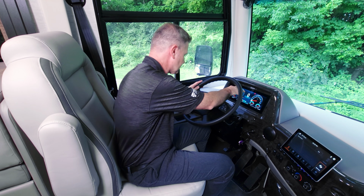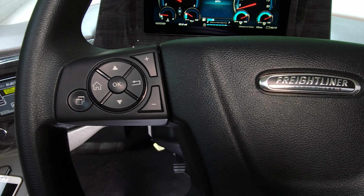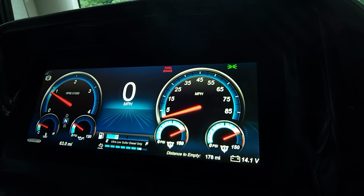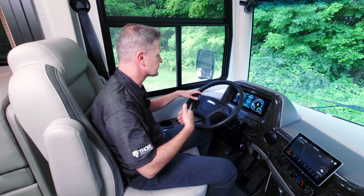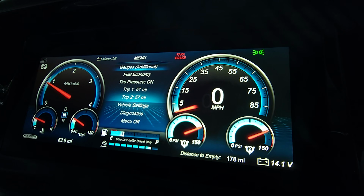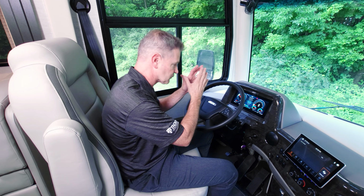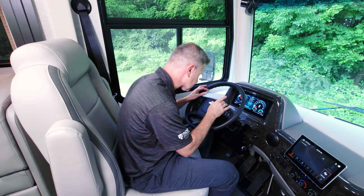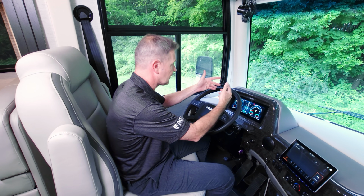We get into our OptiView dash here, controlled from your steering wheel over on the left side. You can dial this in to keep an eye on your Palazzo. Right now we have it set up for your tach, your oil, your air tanks, and your speedometer, but maintenance reminders, service reminders, fuel economy, diagnostics, vehicle settings. There's an entire video on how to use this. Watch that and learn everything there is to know about the OptiView dash. It is really nice because it adds to the safety factor. Instead of staring down, well, where's this, you can set the look up to suit you, so it's just a quick glance down and away you go.